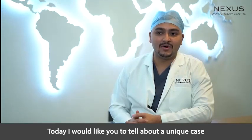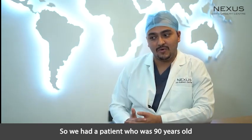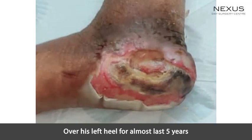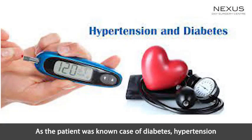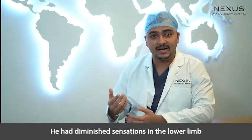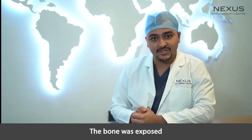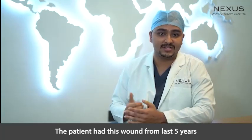Today I would like to tell you about a unique case of chronic non-healing wound and its repair and regeneration. So we had a patient who was 90 years old and he had a chronic non-healing wound over his left heel for almost 5 years. The patient was also a known case of diabetes and hypertension, and he was also suffering from transverse myelitis, hence he had weakness and diminished sensations in the lower limb. The wound was completely infected, the bone was exposed, there was pus discharge and the wound was foul smelling.